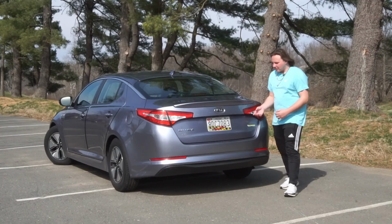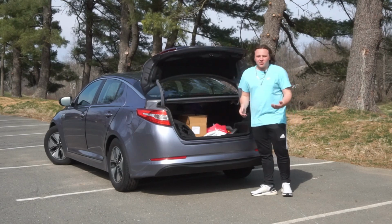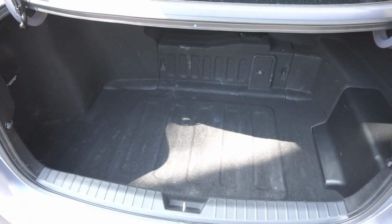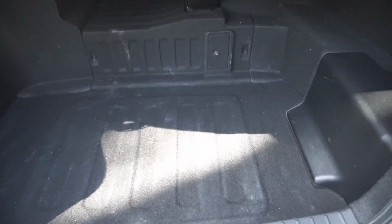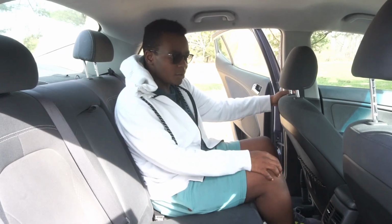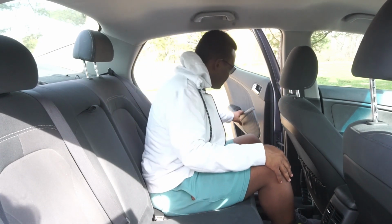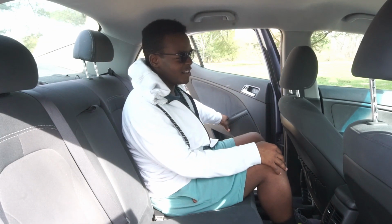One of the downsides about the hybrid powertrain is the lack of space that you get in the trunk. The normal Kia Optima has about 15 cubic feet of space in the trunk, but because of the battery in this one, you only get about 9.9 cubic feet. But it's actually pretty roomy as well. This seems a little bit bigger than a Camry of this vintage.